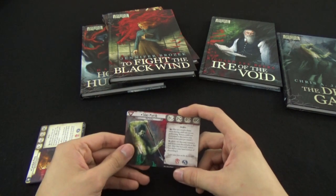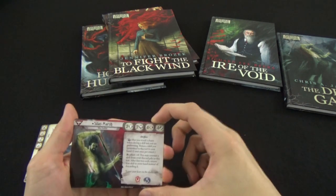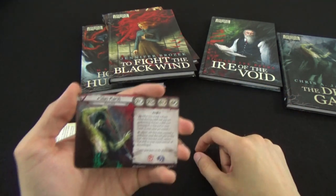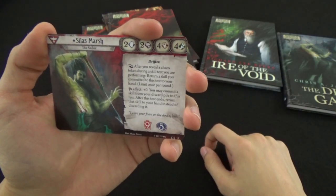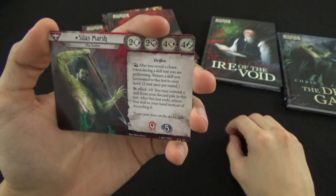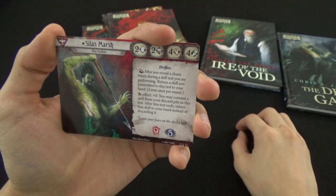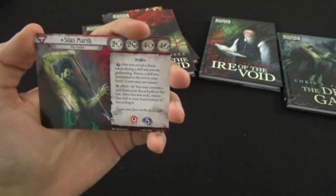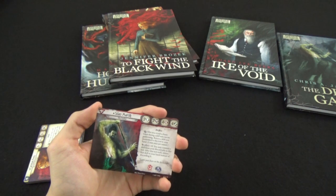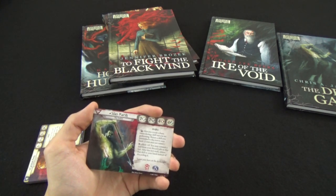Silas. He is a survivor. Survivor decks are pretty cool, although they are challenging in a whole different way. And he does not have his non-alternate card out yet. So what do? Reaction. After you reveal a chaos token during a skill test you are performing, return a skill you committed to this test to your hand. Cool. That, if you can fill out your deck with skill cards, which you can as a survivor. I'm just trying to think if you can fill out your deck with good skill cards to really make use of this. But it is good economy.